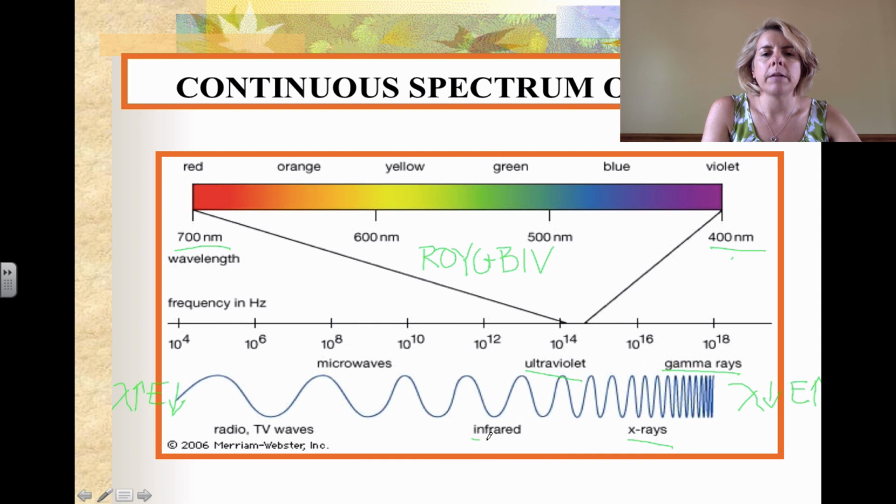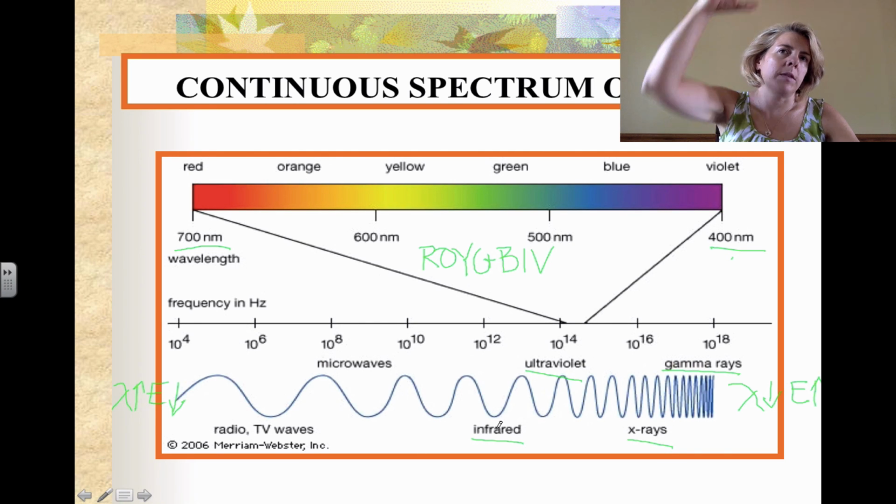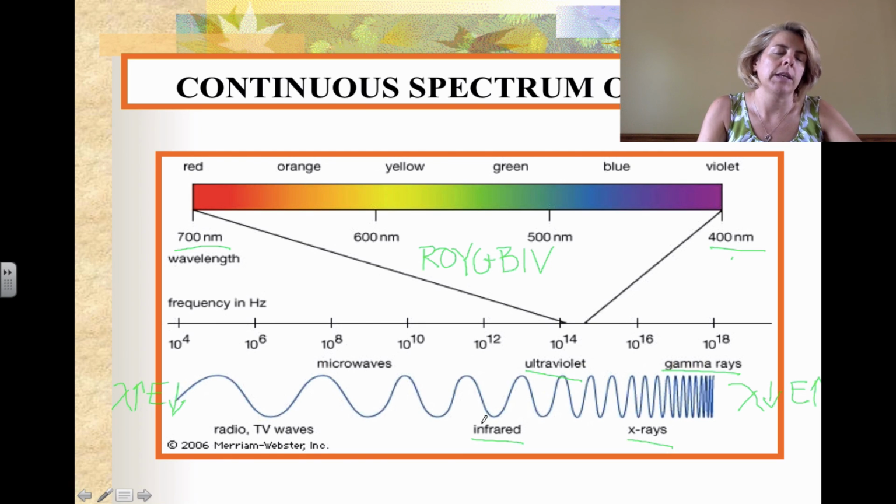Infrared, we're talking about heat lamps. So if you work in a restaurant, you may see those red lamps that are over the serving area to keep food warm. And then lastly, I talked about microwaves.